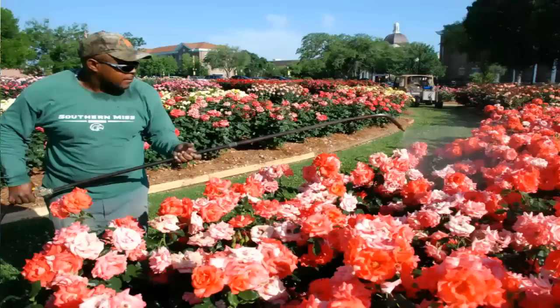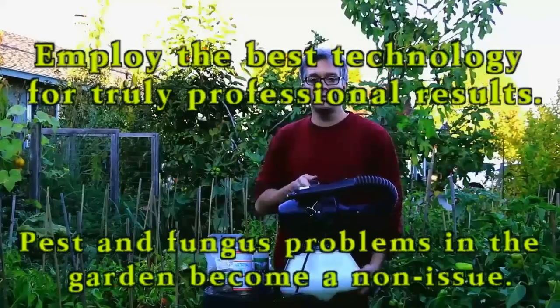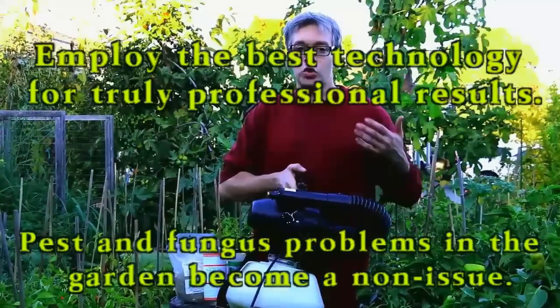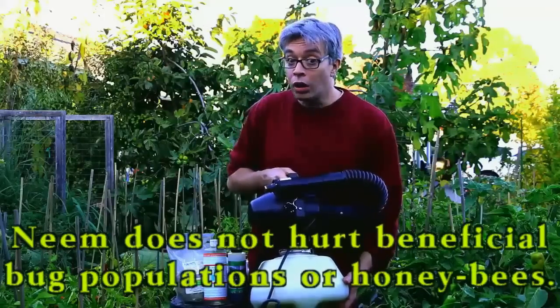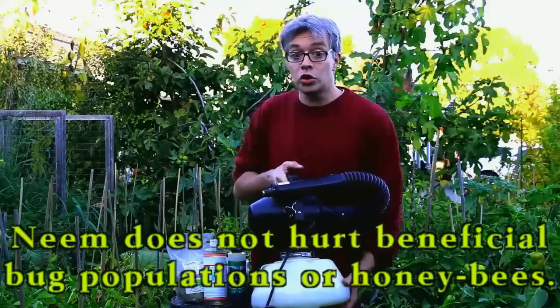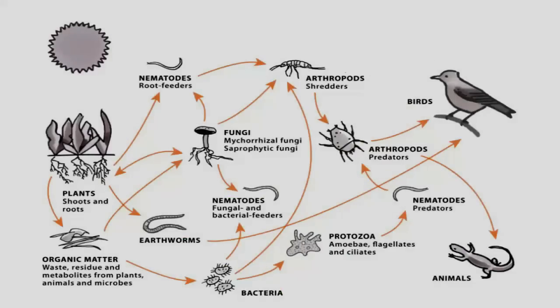So, when it comes to conducting a serious pest control campaign, you really want to employ the best technology that's available to you. And for me, this machine is simply imperative. Now, combining its use with a supreme recipe like neem and Salsuds soap makes pest and disease infestations a non-issue. Also, neem appears to bear no harm to bees or beneficial insect populations, like the good bugs who are higher up the food chain, who are consuming the leaf-munching bugs. Similarly, any neem oil residue that makes its way down to your soil will biodegrade quickly, and it will not pose a threat to beneficial soil organisms, thereby aiding your soil in maintaining its critical web of microbial life.